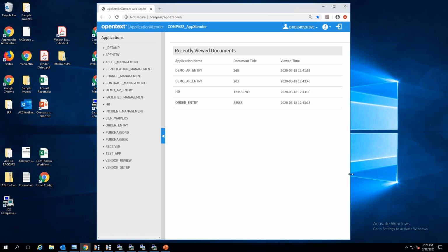So if you were to try to create a content solution for each of these applications, you can imagine how much cost that would be. So having a centralized enterprise solution allows you to add additional applications. So again, it comes with these 15 applications. We're adding to these constantly, and obviously you can add those as you require.